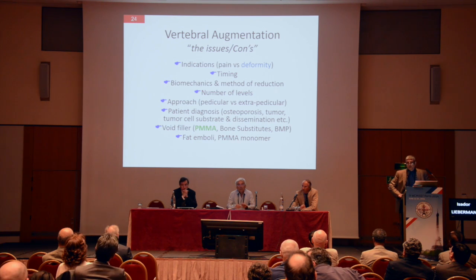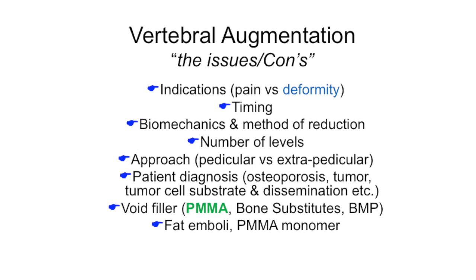I'll be talking Friday a little bit more on using this technology for tumor work. The bone void filler is going to depend on bone biology, on the patients. Right now, polymethyl methacrylate is our friend. We know what it can do, we know what it can't do, but other bone substitutes will be around soon. And then there's always this risk of fat emboli and PMMA monomer getting into the circulation.